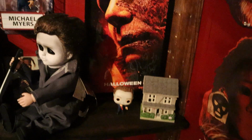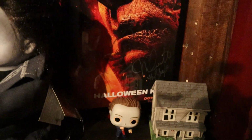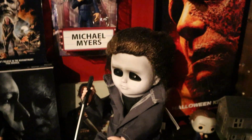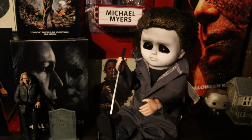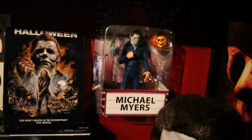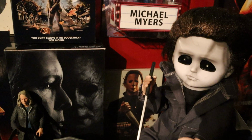And then of course I got the Funko house, Michael house, with the little Funko Pop there. And then in the back is my Halloween Kills poster signed by James Jude Courtney and Nick Castle. This guy here, I got him at Party City last year. I think it was a Party City exclusive. And then of course on the back wall there, you got a Toonie Terror. Trying to lose focus. Hiding in the back there is my Halloween steelbook.